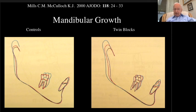And in the control patients, the mandible, the condyle grows vertically. But in the twin block patients, the condyle grows distally to the red line during the twin block phase. And the study showed that the growth increased to 3 times the distance of the controls during the twin block phase. And it continued in the post-treatment phase.